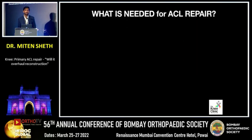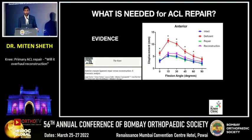So what is needed for an ACL repair when you're seeing such a case and you're in surgery? One, you need evidence inside your brains. So if you know and you're convinced yourself that an ACL repair can have outcomes equal to an ACL reconstruction, then you would probably channel yourself towards doing a repair in the first place. There is sufficient evidence for us to know in two ways that an ACL repair can perform fairly well.